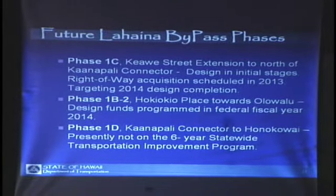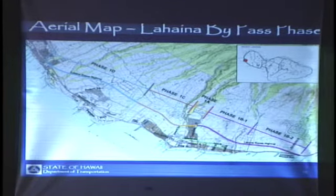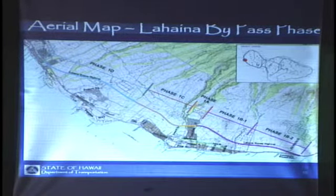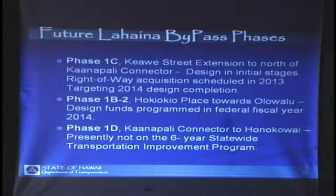The next phase, let me go back to that phasing. The next phase that we're going to be working on is also phase 1B2, which goes from Hokiokio Place towards past Laniopoko, almost towards the Oluwalu Dam. And then that phase, we're having design funds programmed in federal fiscal year 2014. So after we design this, then we're going to jump on to the south end, which is 1B2, and start designing that, and hopefully we can get federal funds programmed for construction.